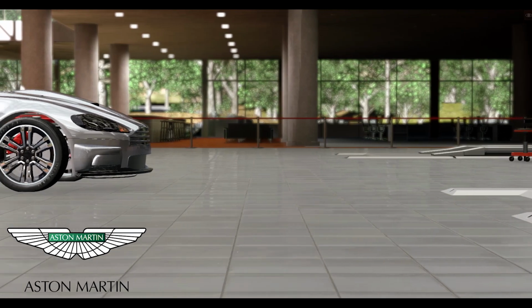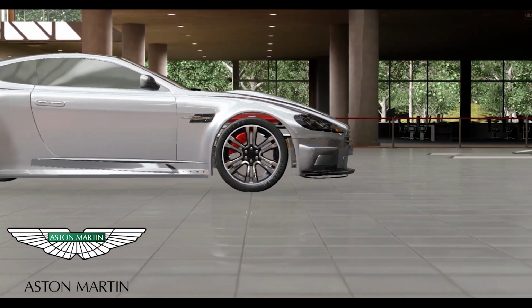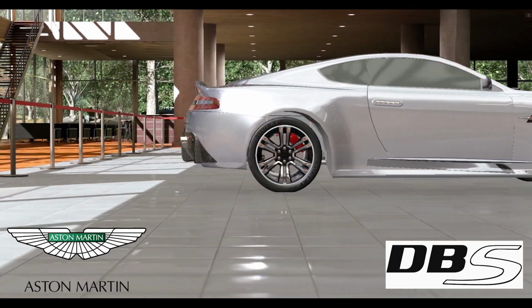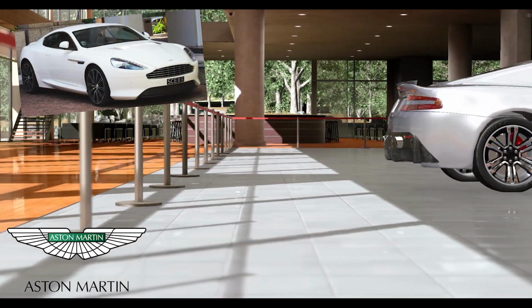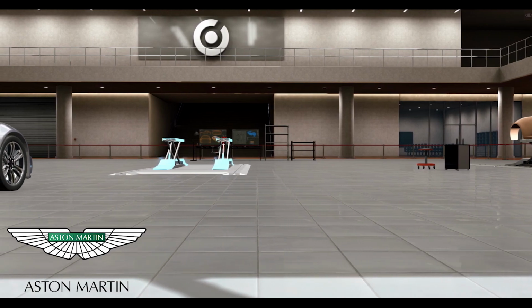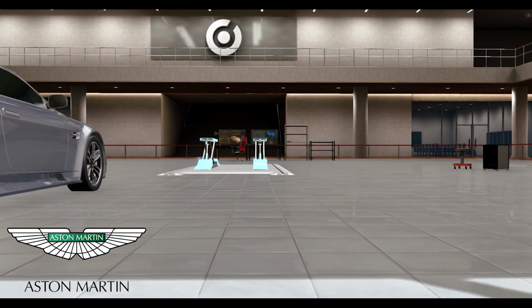Alright, so the next car, well, obviously, as you can see, it's an Aston Martin. Not any Aston Martin, this is the Aston Martin DBS. Absolutely beautiful. I'm a huge fan of the DB9 Aston Martin, and the DBS is like the top of the line version of the DB9. It's the most beautiful, the most luxury version, and the most crazy version of the DB9.